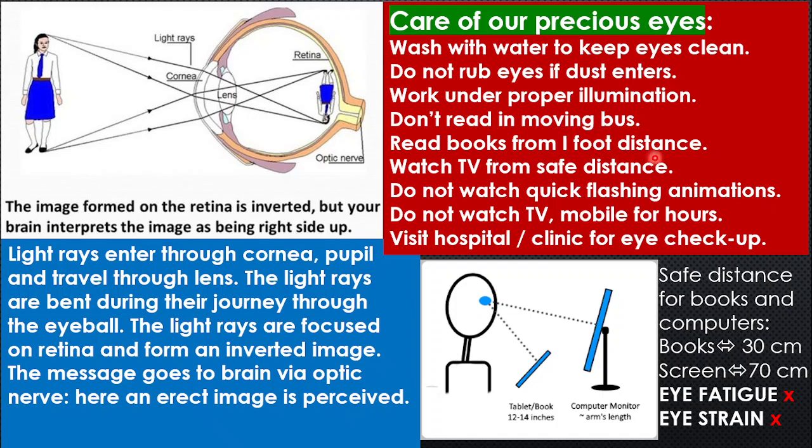Read books from 1 foot distance and watch TV from a safe distance, which could be 4 feet, 5 feet, or even 6 feet, depending on the size of the monitor. Do not watch quick flashing animations. Do not watch TV or mobile for long hours. Give a gap, and visit a hospital or clinic for an eye checkup.